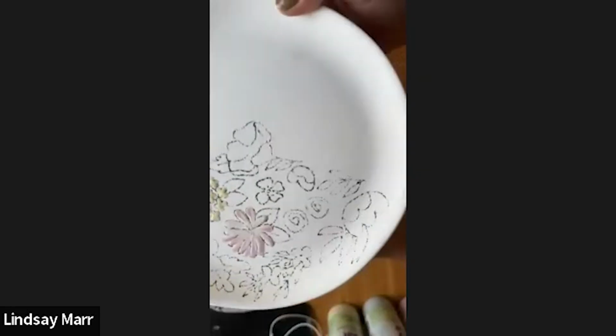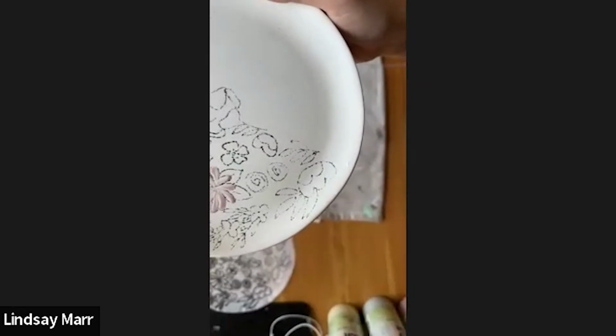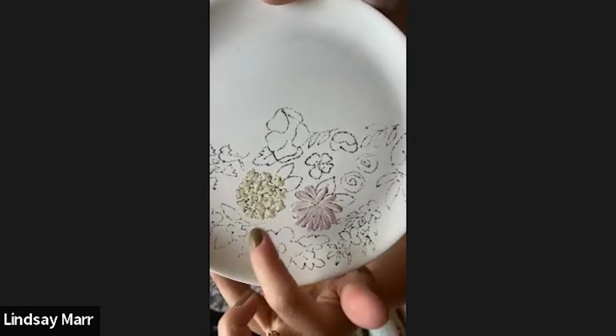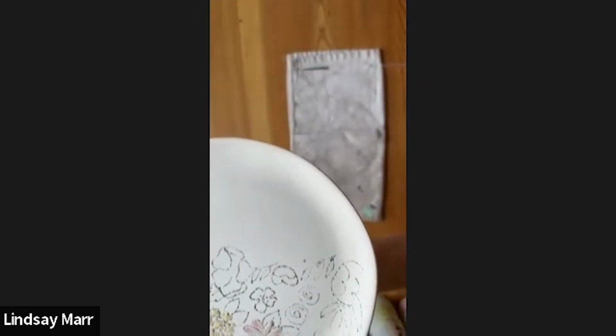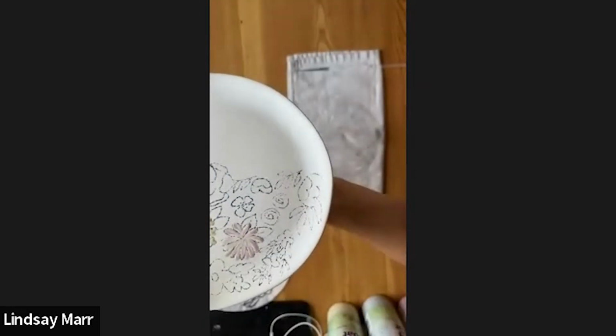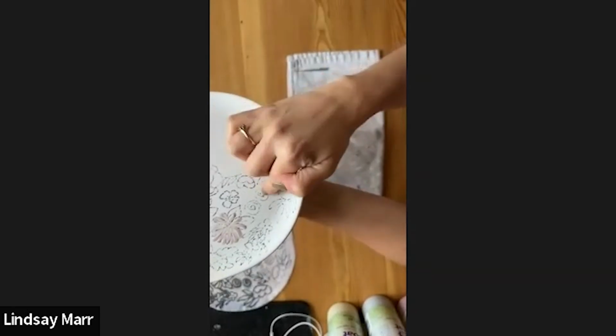All right, so I finished my chrysanthemum. I went and filled in all the lines because those petals in the background have dried. I also finished my little hydrangeas. I'm going to let those dry a little bit more, and then I'm going to go back in with the solid Butter Me Up and just do a little dot in the middle. In the meantime, I'm going to work on these little rosette flowers here.